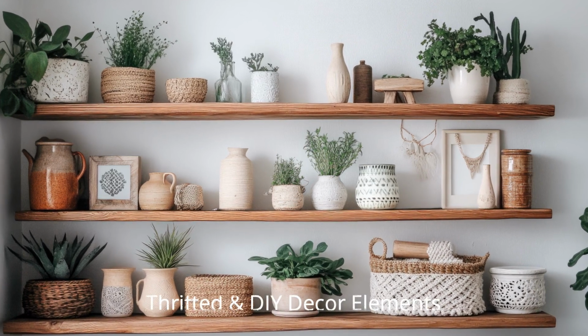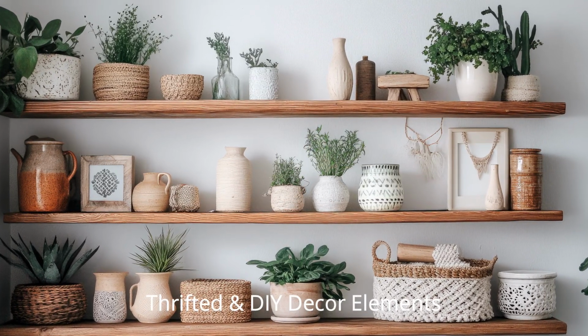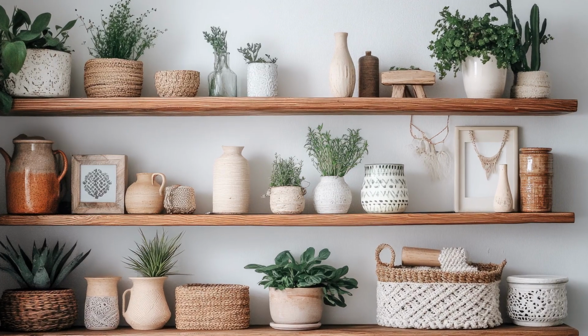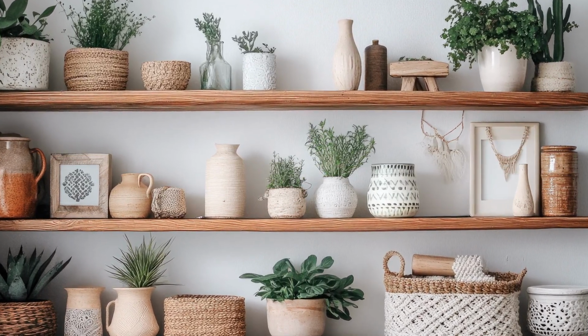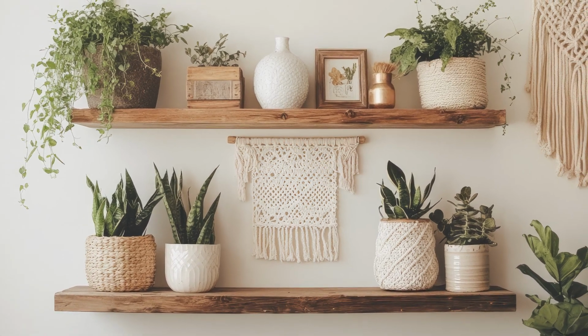DIY projects and thrifted decor make your shelf one of a kind. Hand-painted vases, upcycled picture frames, or repurposed lace doilies add a personal, handmade charm to the space.